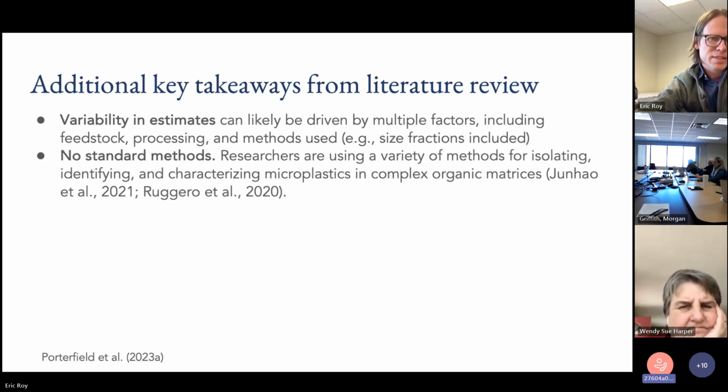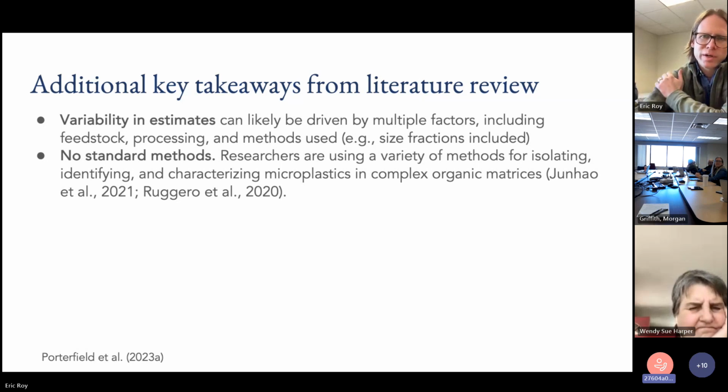No standard methods, and this is still true to this day. It's been a few years. We've made progress. I think others have made progress, but it's a little bit wild, wild west. There's researchers using a variety of methods for isolating, identifying, and characterizing microplastics in complex organic matrices. I won't get too into the weeds on this, but the key words in that line are complex organic matrices. These are really high organic matter materials, and that creates some significant challenges when it comes to isolating microplastics that are not necessarily present when we're looking at water or mineral soil.